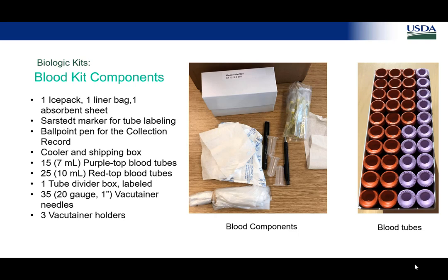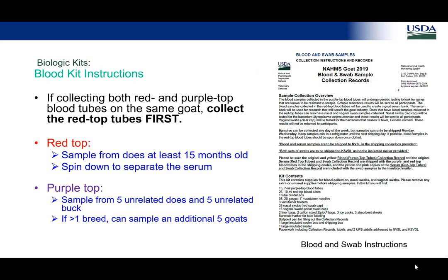Here are the blood tubes, kind of pretty. This nice box. This is a 10 milliliter, and this is a 7 milliliter. We have Vacutainer needle holders, a Star Set marker. We think it's nicer to use Star Set markers on things that get wet, so we provided those for the blood kit. And a pen for the paperwork. I think that's it.